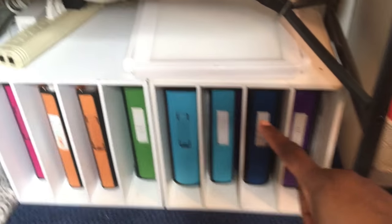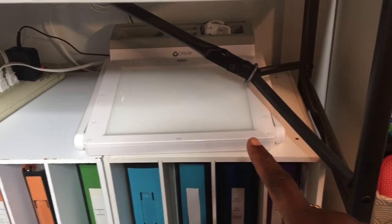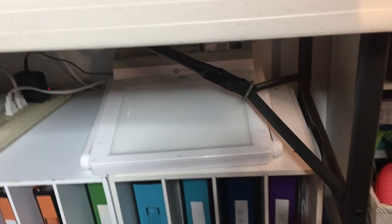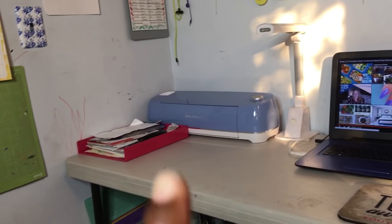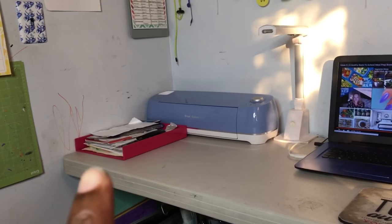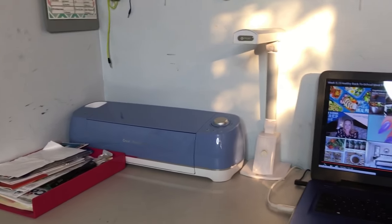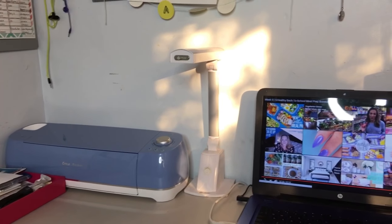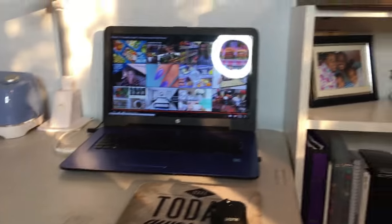On top is where I keep my table light. My kids mostly use this. It's a table light for when they're drawing or copying. So I keep that on there. And then on the desk, I cleared off everything. I keep my Cricut machine on the desk. These are stacks of papers that I have to go through later on today. This is another light that I have, that's like my desk light. And then I have my computer, and that's pretty much it for the desk.